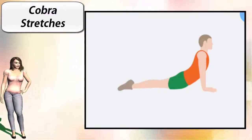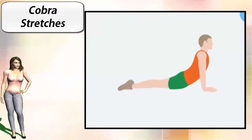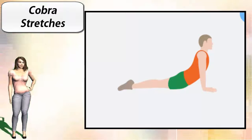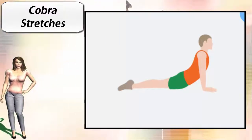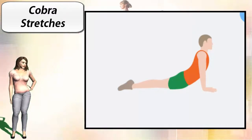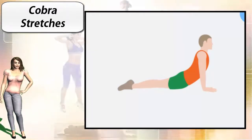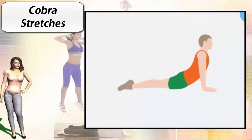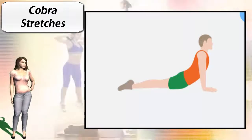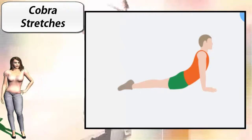1. Stretches muscles in the shoulders, chest and abdominals. 2. Decreases stiffness of the lower back. 3. Strengthens the arms and shoulders. 4. Invigorates the heart. 5. Stimulates organs in the abdomen, like the kidneys. 6. Improves circulation of blood and oxygen, especially throughout the spinal and pelvic regions. 7. Improves digestion. 8. Strengthens the spine.